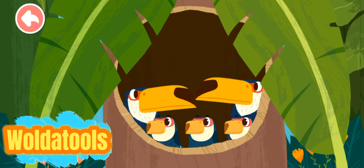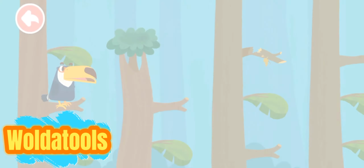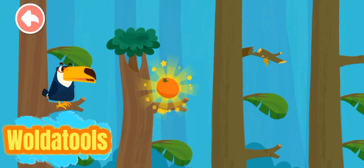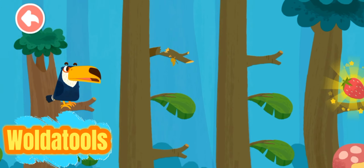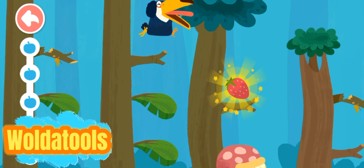The baby toucans are hatched. Daddy Toucan is going out to look for food. The toucan loves scampering from branch to branch. And it loves eating small fruits. Help it find some small fruits. Tap on the firm branch so that it can jump forward.